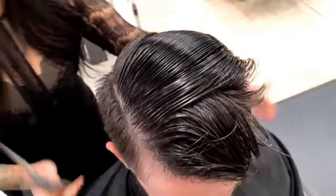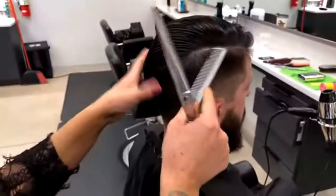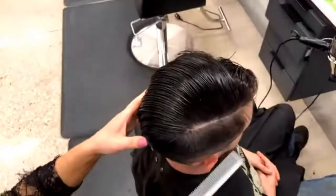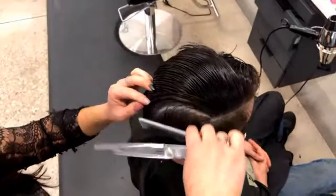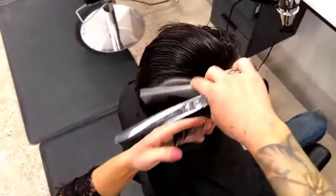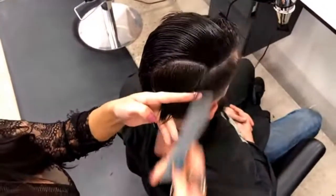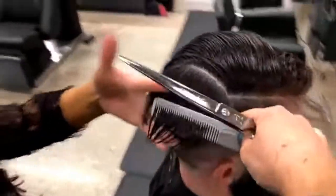And I'm going to start connecting the top to the back. How I'm going to do that is I'm going to take kind of a crescent moon section from right above the ear all the way to the center back. And I'm going to comb that directly down towards my baseline. Now, as you can see, you're already seeing a lot of his volume come out. It's starting to pop up a little bit.